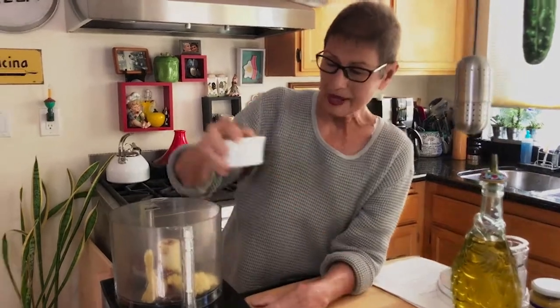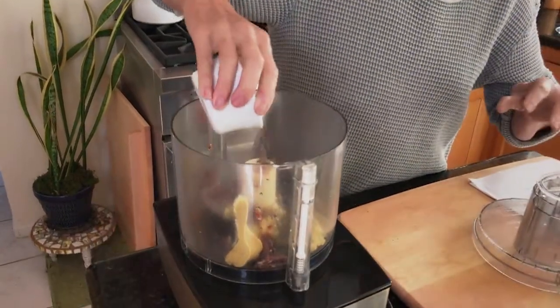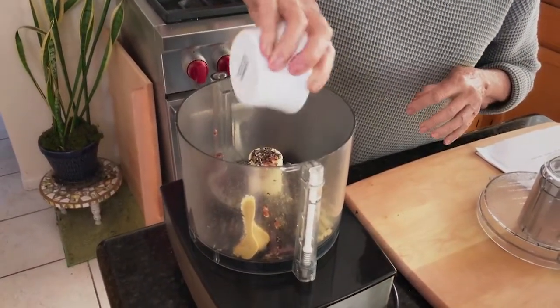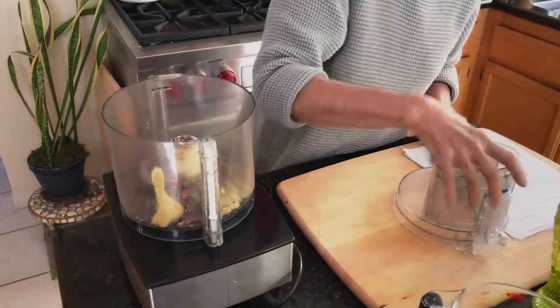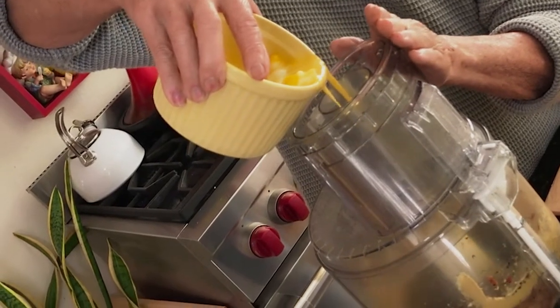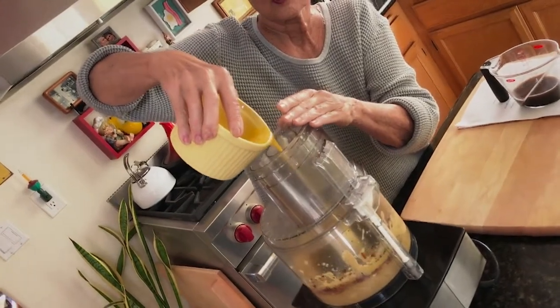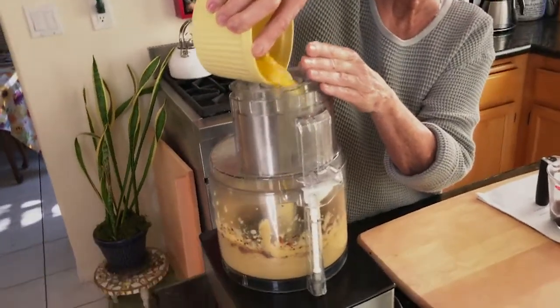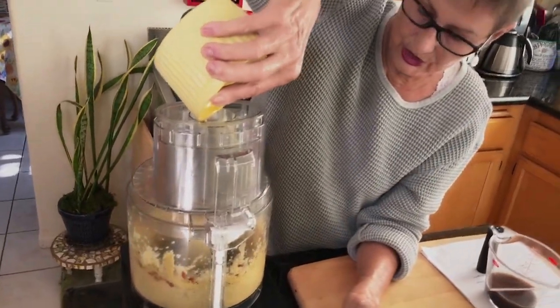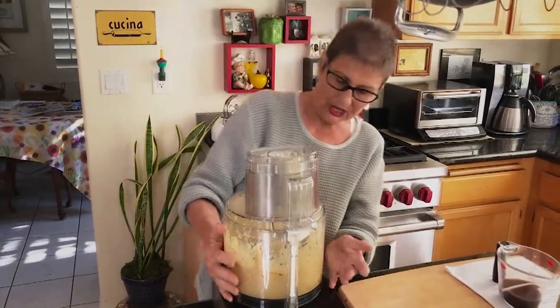So let's throw in the black pepper. This is probably, I would say, maybe three-quarters of a cup of coarsely ground black pepper. So I'm going to turn on the processor so it makes the noise. You can hear it now. And you can see where it's churning fast. It goes so fast, it homogenizes everything in here and liquefies. You're not going to get chunks of egg. And if you do, it's not a bad thing.